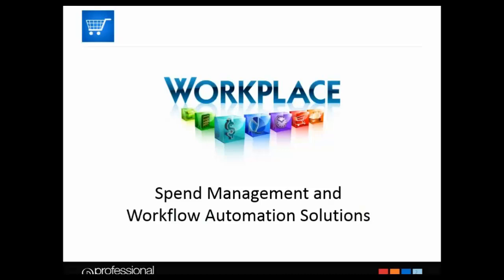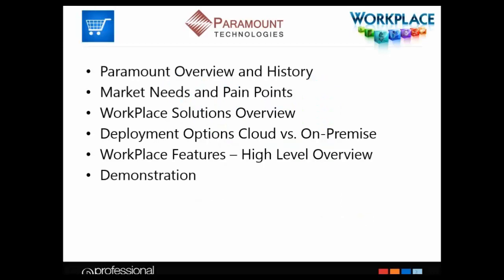workflow automation solutions. What we're going to look at on the slides is a brief overview of Paramount and our history, market needs and pain points. Why should you be looking at web-based or automated procurement systems? What we offer with Workplace from a solution standpoint, how those can be deployed, as well as some features, and then finally we'll walk through and look at the demonstration.